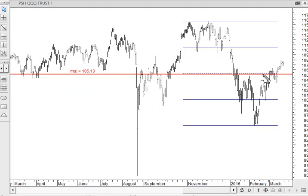And we spoke last week about this doubly important level here on the Qs at 105.13, which is now the major point of control, and the half range off this high last year to this low.